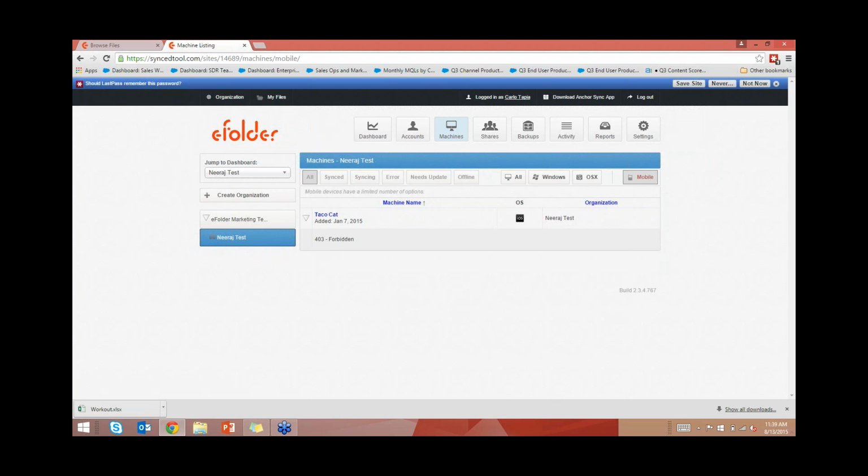What we'll find is that when I go to look for it, it's now forbidden, it's gone, no longer exists. And so that's how simple it is to really wipe a device using Anchor. On a very granular level, it's iOS here, but this may be a tablet or all different types of things, and you can wipe. Unlike a lot of other file sync solutions, you don't have to completely delete the user. You can wipe just a specific device, whether it's their cell phone or their tablet, you can just wipe that one device that's been lost or stolen. So a great feature there.